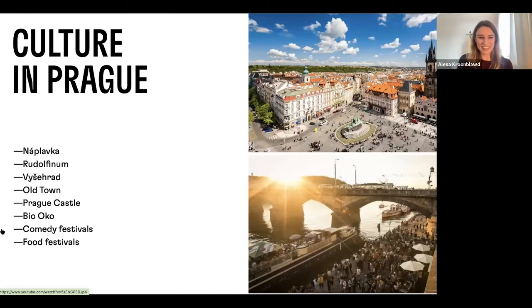Mm-hmm. Yeah, awesome, thanks. So Naplavka is the bottom right-hand picture, and you can see it's right next to the river.